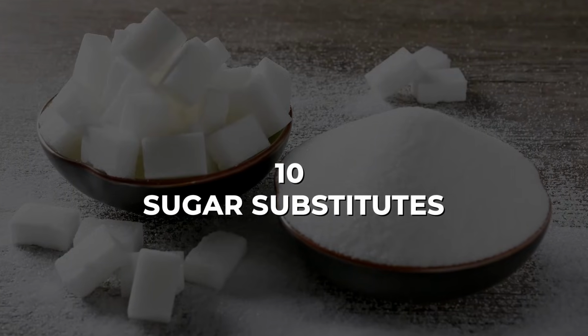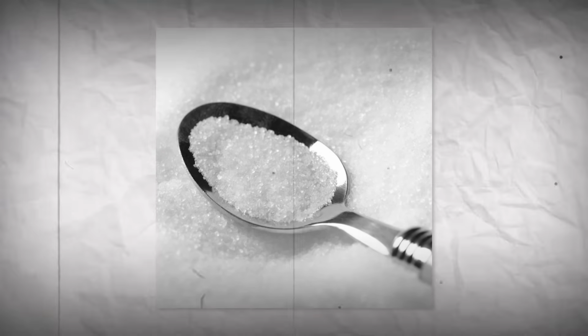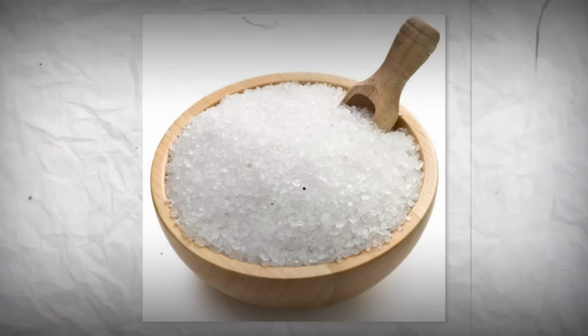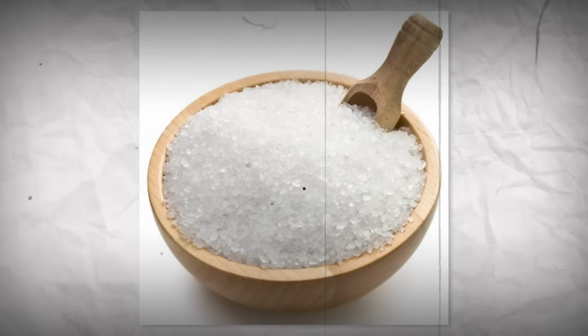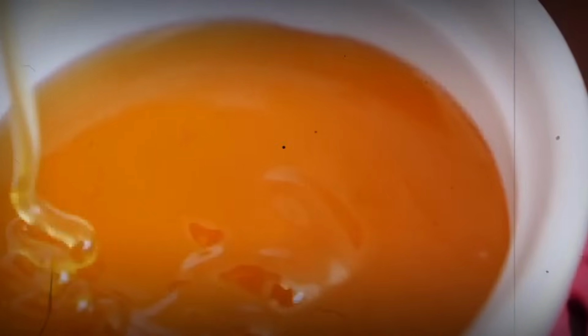10. Sugar substitutes. When sugar was too expensive or simply unavailable, people had to rethink how they sweetened their food. Instead of going without, they turned to natural alternatives that were cheaper, more accessible, and sometimes even healthier. If it added a touch of sweetness, it was fair game.